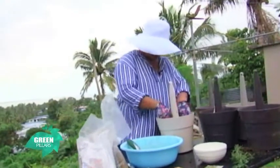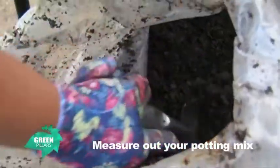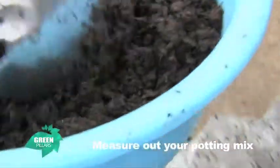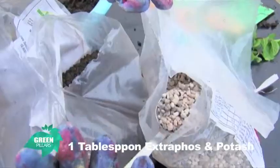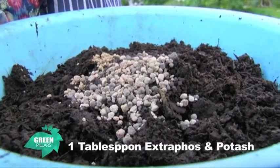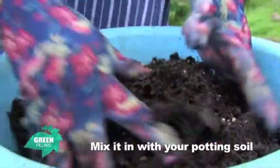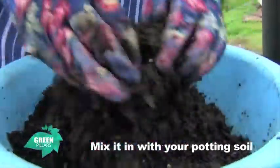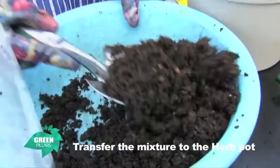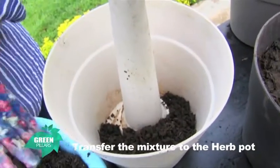The process of all my herbs was basically the same. First, I measured out the right amount of potting mix needed for each pot. Then I added 1 tablespoon of each fertilizer and gave it a good mix. I then transferred the mix to the individual pots and added the seeds, including the rosemary and mint cuttings.